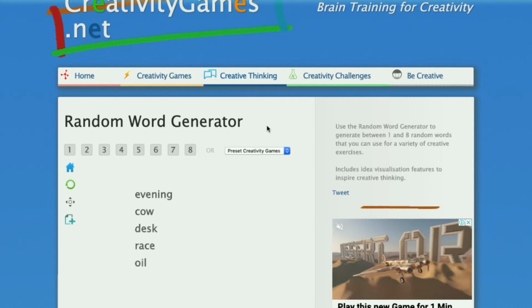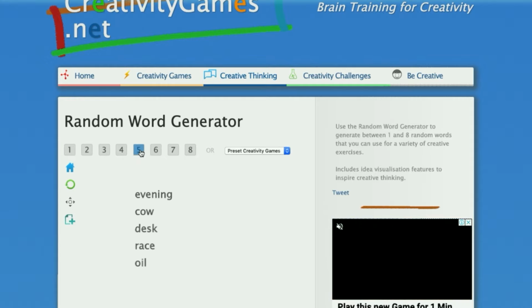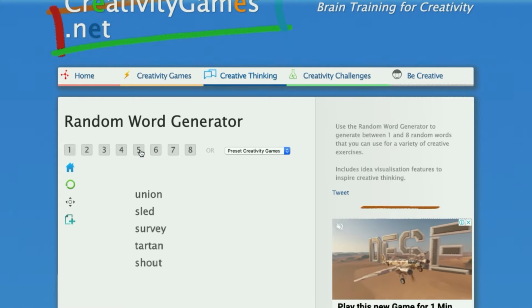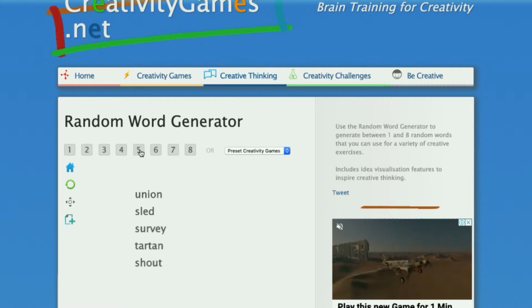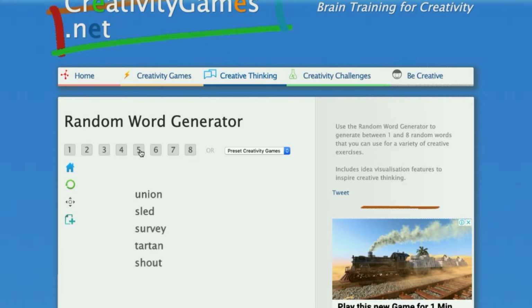Okay, so we are now in the word generator and I'm gonna refresh the list. It's 5 words as usual. Oh man. Okay, so I sometimes wonder why I do this. But anyway, this is very interesting. There's union, sled, survey, tartan, and shout. Union, sled, survey, tartan, and shout.